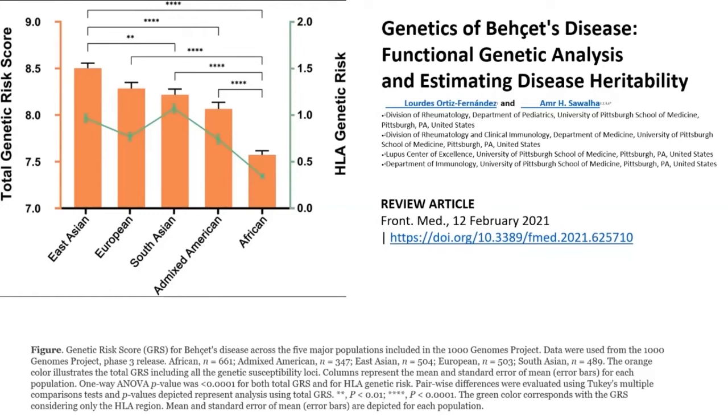It also shows by the green line how much can be explained by the known HLA, that's 40%, that's associated with B51. And we can see that the risk is reduced amongst African and African American populations, perhaps because these populations have inherited less ancient DNA from our forebears. I guess Sri Lanka is likely to be intermediate.